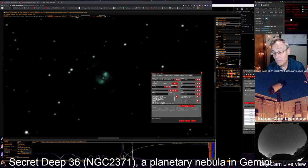But after 5 minutes, we could also see, excuse me, we could also see a dimmer, fainter pair of lobes at a strange right angle to the poles.